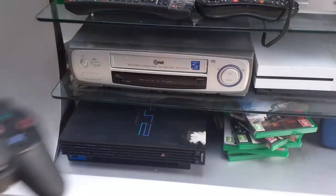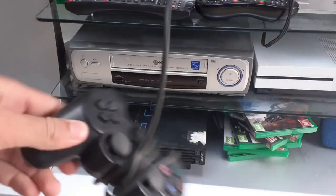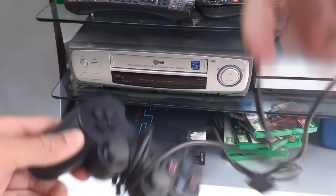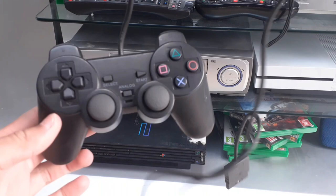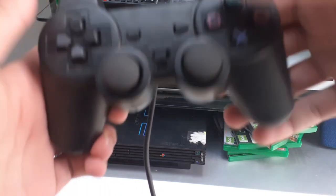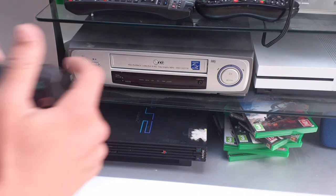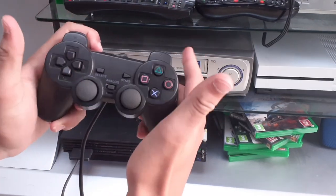Awesome find right there. So now in the movie room, this brings me down here to talk about one thing that I picked up that made the whole trip worth going to. This is a PlayStation 2 with its controller for just £20. It's all in perfectly working order. All the buttons work. It plugs in perfectly, as you can see here. As you can see, all the buttons clicking, working perfectly.